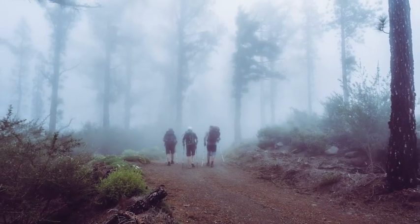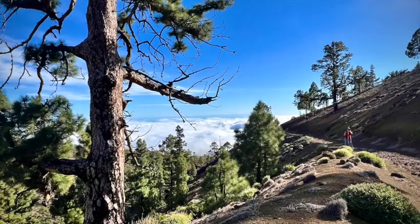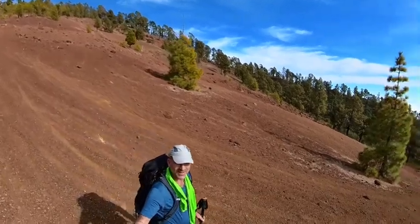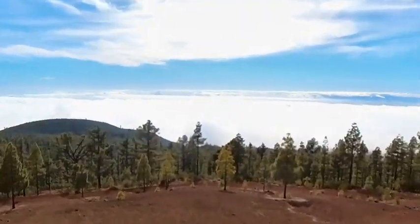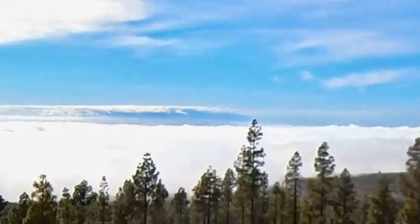Of a mysterious little environment. Check out those trees. Beautiful. Bit of a whiteout. Starting the volcanic area. Maybe see La Gomera, that island above past the clouds.